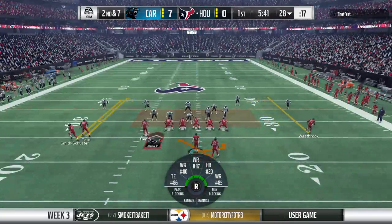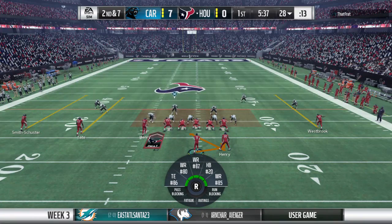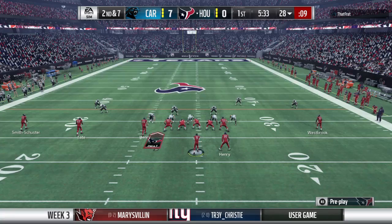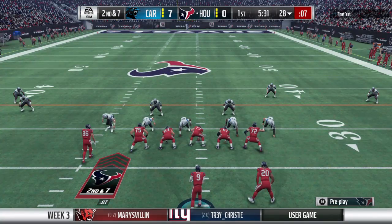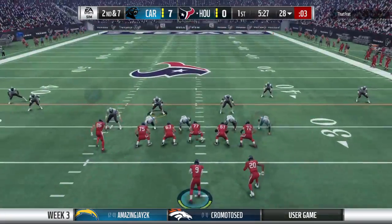Closed fast. Strong left. Come on, let's go. Red 38. Flex round. Ohio. Here we go. Red 38.